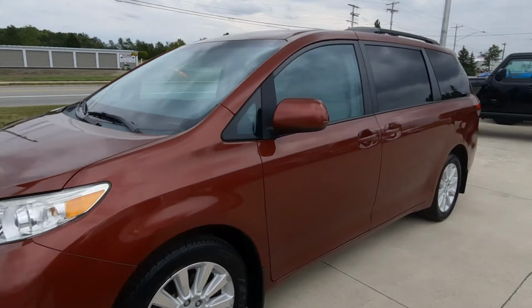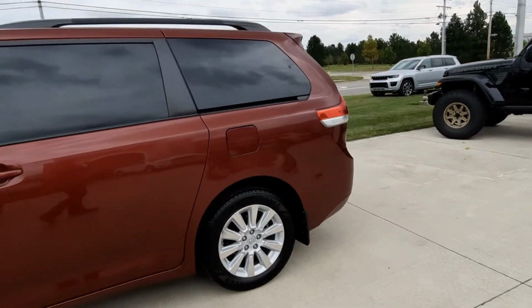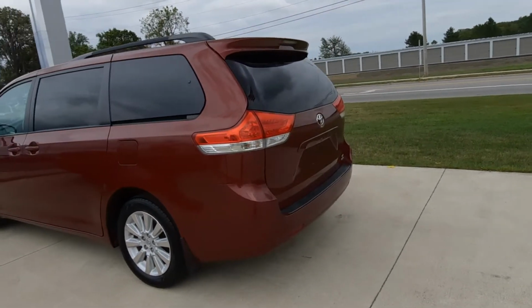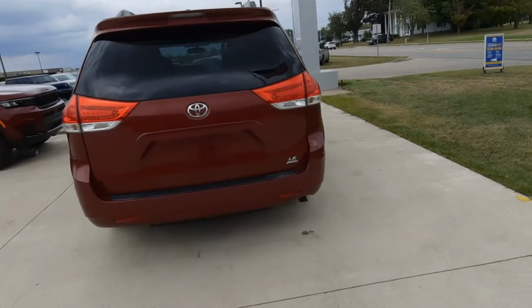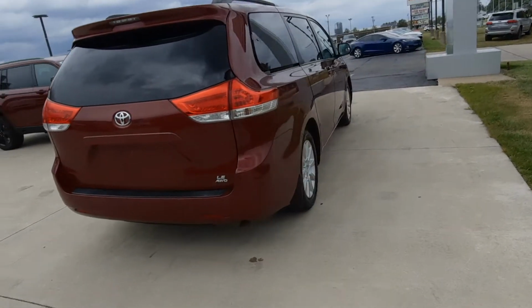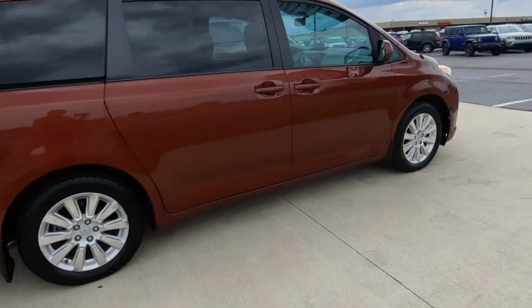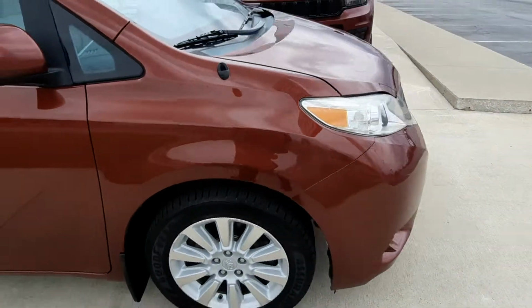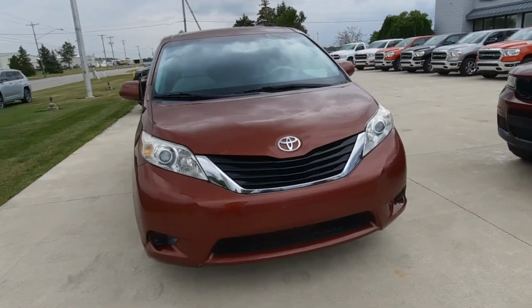Going to take you on a quick walk around of this 2013 Toyota Sienna. Outside isn't in bad shape for the year. It is all-wheel drive. Tires look good. Show you one as an example. So there's a look at the outside.